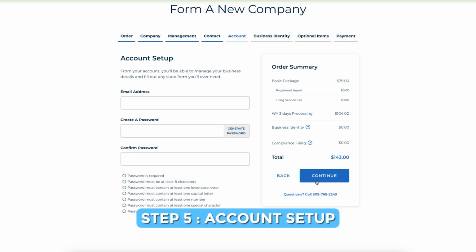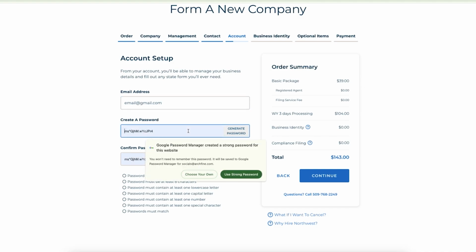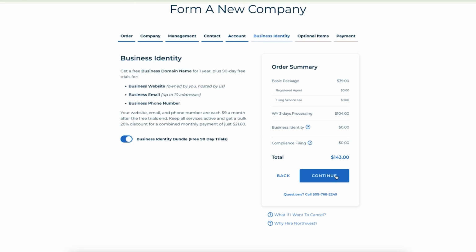Let's continue to the next step. It's account setup. So here you have to add an email address. This will be the email address that you will use to log in to your Northwest Registered Agent account, as well as where you will get notifications and updates. So be sure that you have access to the email you're providing here and that you are checking it regularly. Then you have to create a password. It must be at least 8 characters, must contain at least one lowercase letter and one capital letter, at least one number and one special character, and of course it should match in both fields. And press continue to the next step.